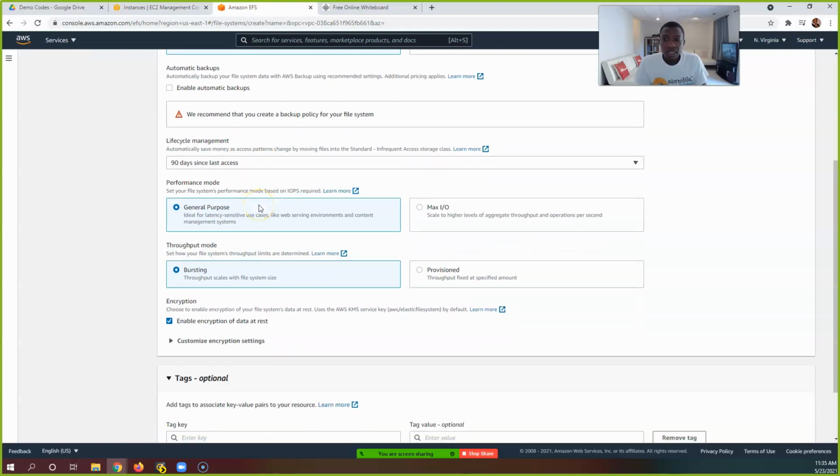That's fine. Leave this as general purpose. Max I/O is for other types of big computing jobs with this EFS where you want fast reads and writes, like big data or genomics, things that require high throughput. In that case the read and write from the EFS would be very fast, but general purpose is also fast, and you can leave it at that unless you have specific use cases where you need even faster, consistent I/O.